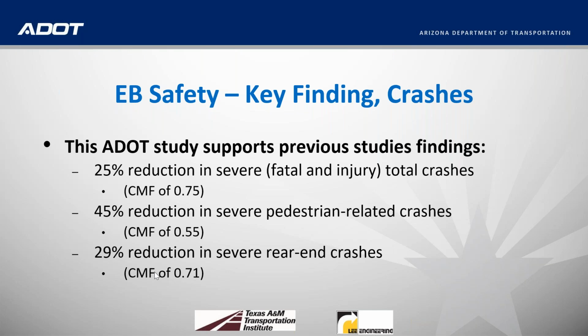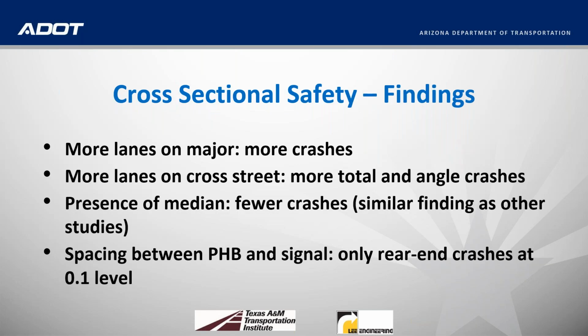So these were the findings: the pedestrian hybrid beacons were not only beneficial for pedestrian crashes, they had a positive effect on total crashes at the locations that we had studied. And this is from the before-after empirical Bayes with comparison sites.